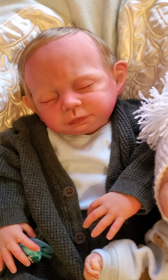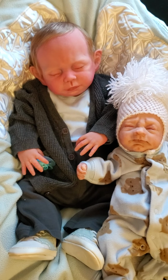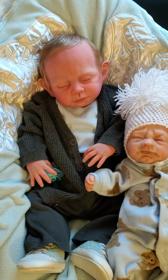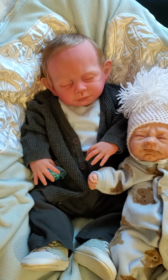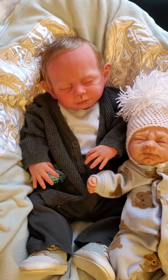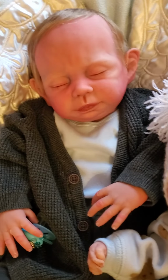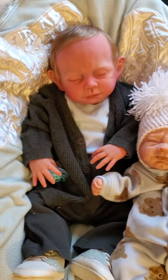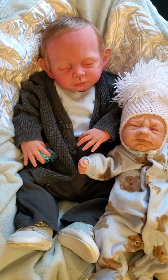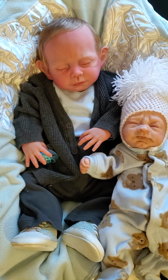So this is Royal. He's my full body silicone, and what I like about him is I love his ears that stick out, and I also love that he favors my grandfather and the men in my family on my dad's side, so that's sentimental to me. He is dressed today in his cardigan sweater, and I think he looks like a little old man in that. So there's Mr. Royal, all dressed for winter.